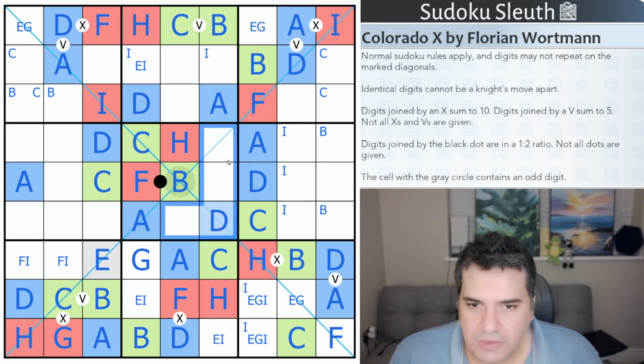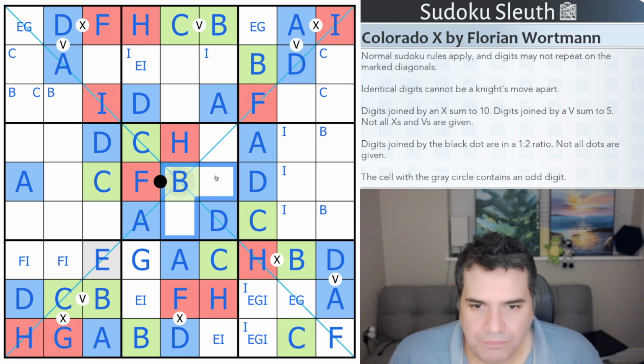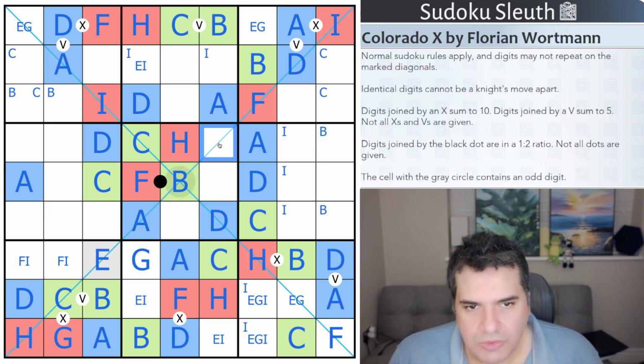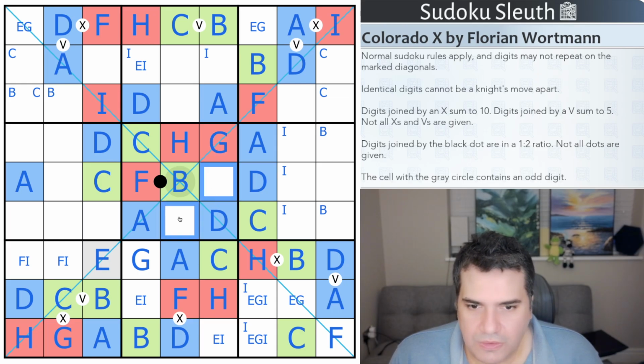What are these 3? Can I actually, have I done all the diagonals yet? No. These 2 cells are not done, and I don't know how to disambiguate them yet. Well, these 3, we know what this diagonal is, surely. The only one left is G. These are EIs, and I don't see anything near me to help me disambiguate EIs.